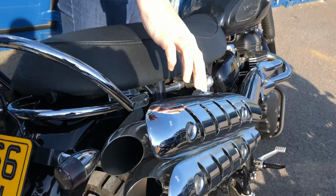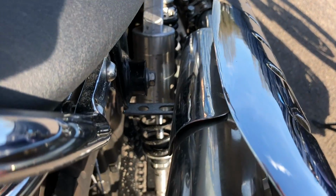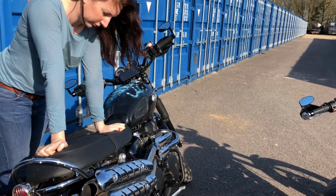The first time, one of these fell off, didn't they? Because we hadn't fitted them in properly. They did get squished. I don't know if you can see this, the bracket's actually broken away, so I have to make it a little stronger than what it is.